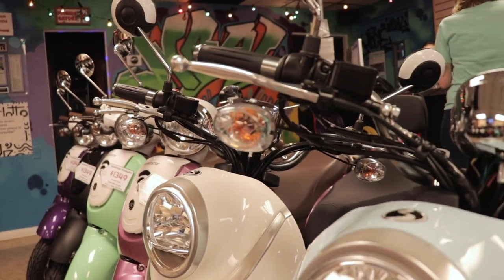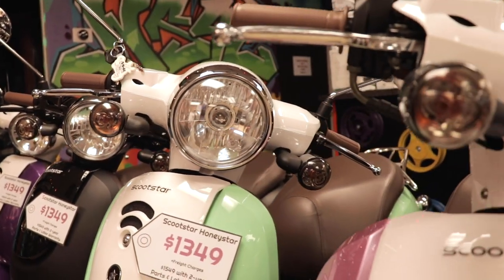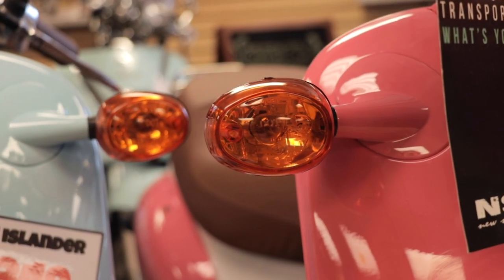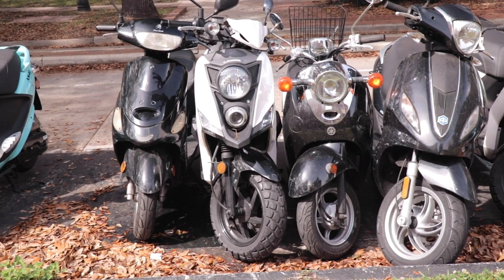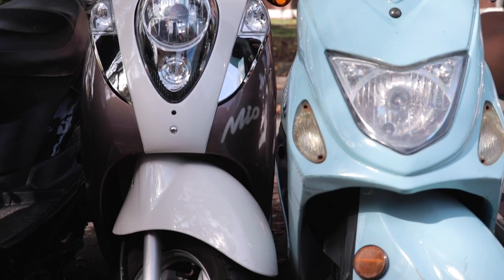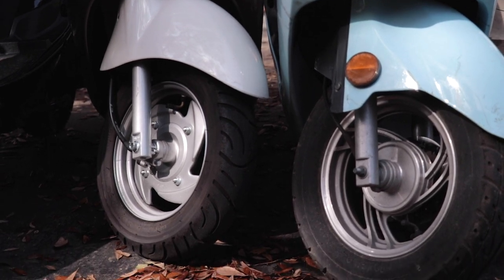The Bintelli Escape and Scootstar Honeystar have the front blinkers mounted in the standard location under the handlebars. However, the Wolf Islander blinkers are mounted in the front of the body of the scooter. This highlights the first design flaw to mention today because these blinker mounts get broken often due to tight scooter parking and accidental impact. Unfortunately, we see a lot of hanging blinkers in our service department, and the frequency that they can be broken often makes it impractical to repair.